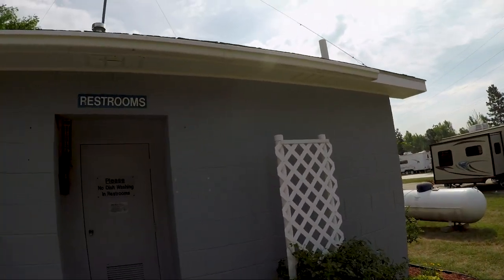As we're going around in the park, I wanted to show you guys scattered throughout the park, they have these nice little single occupancy restrooms. There are quite a few places around. They do have a large bathhouse restroom up by the swimming pools.